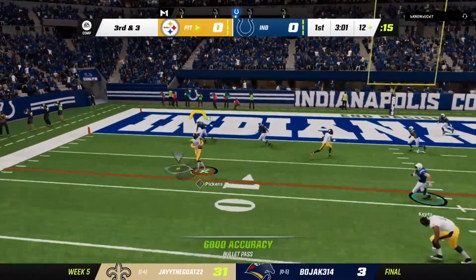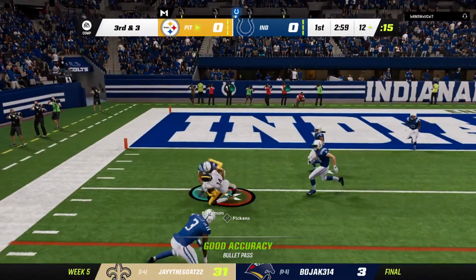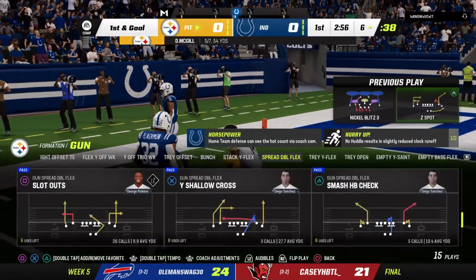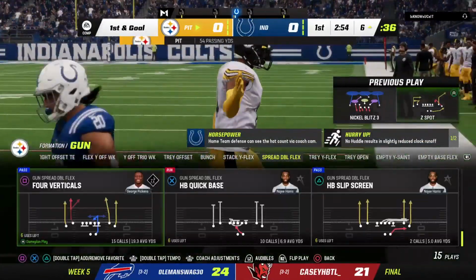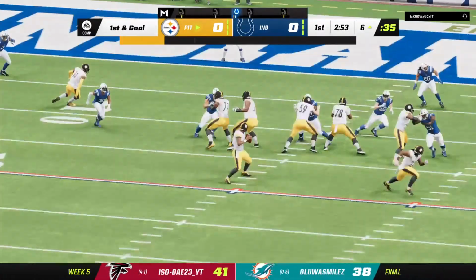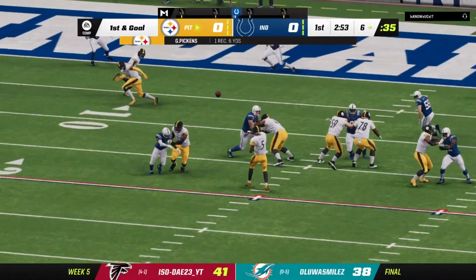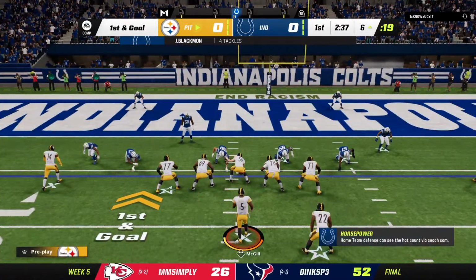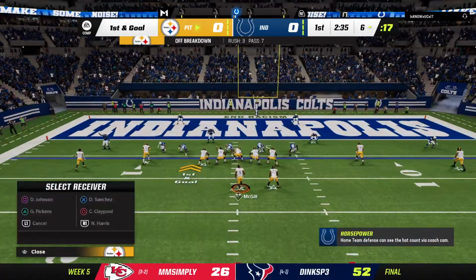From the gun on third down, McGill able to find his man. It's Pickens. And the Steelers are going to have first and goal as they try to finish off this drive with 6 points. Well, no question, this is exactly how they wanted to start this football game. And nice pass there. Now they're set up beautifully, Charles, to finish this off with a touchdown.